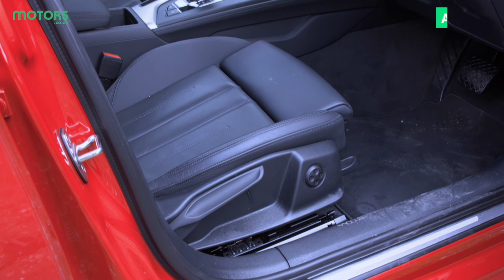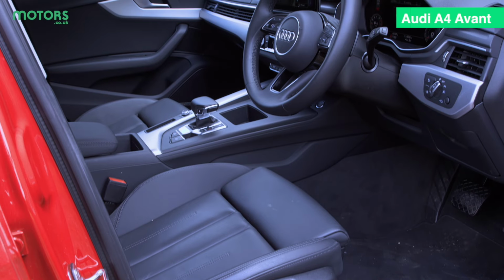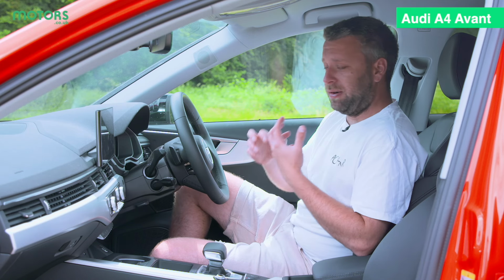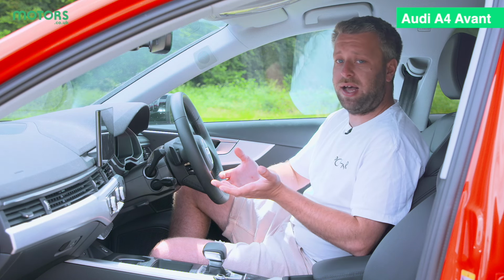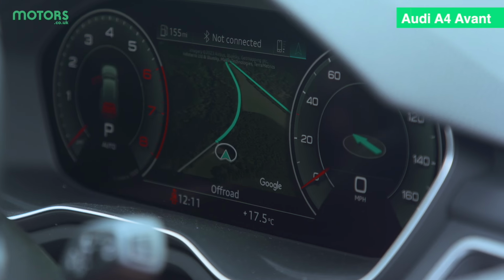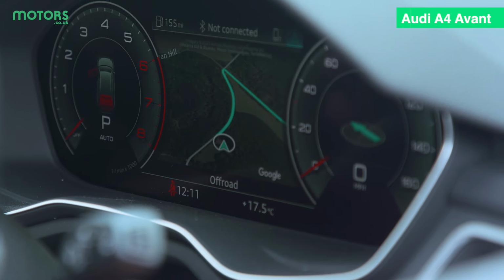The interior architecture of the A4 Avant hasn't changed all that much over the years, but it's still a very reliable, comfortable place to be. This car has some nice tech as well with the large central screen and Audi's virtual cockpit, which we've now become very well accustomed to.